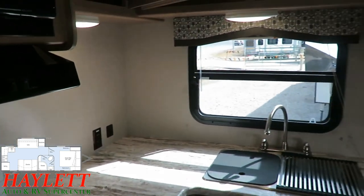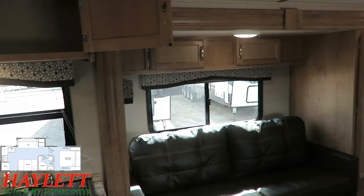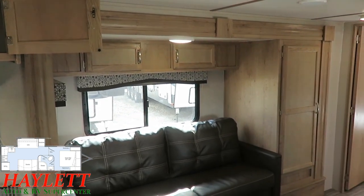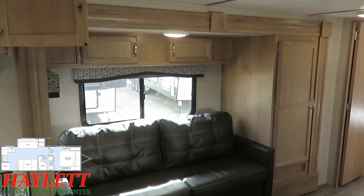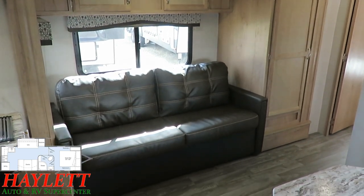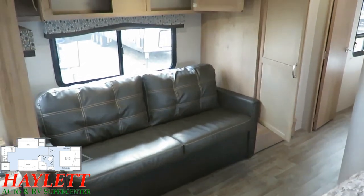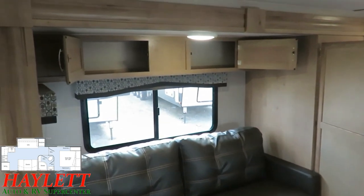Now, you may have noticed the slide side and here in the kitchen and the slide end, those windows all open for some just great, great airflow. And kind of like we have some pretty great storage in the kitchen, we'll have similarly great storage over here in the living area. Now there's a little storage above the sofa right there, but I'll take what I can get.